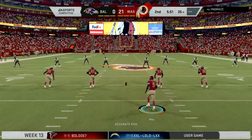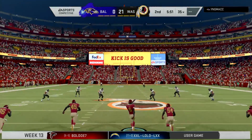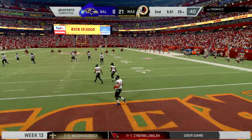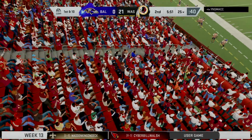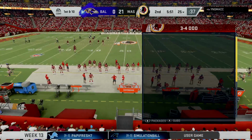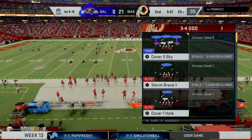Set now to kick this one away, and off it goes. And no return on this one as the fair catch is signaled for and taken. The Ravens take over 1st and 10 at their own 25-yard line.